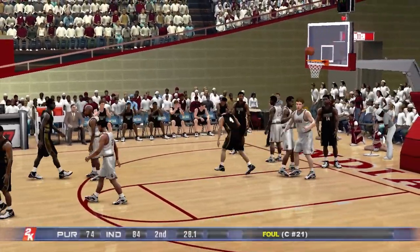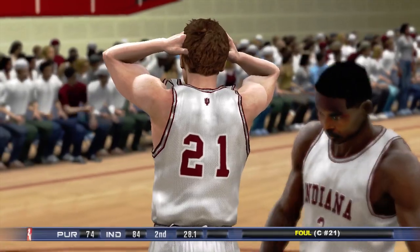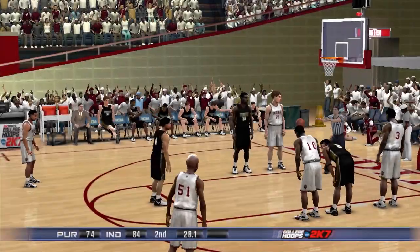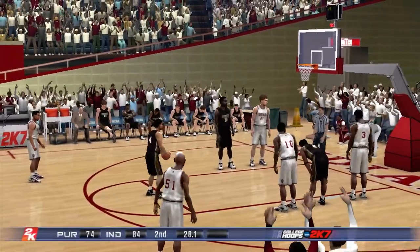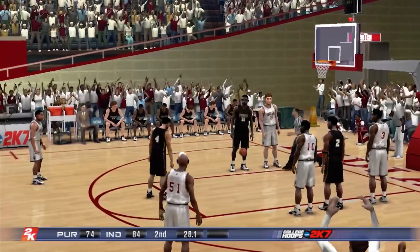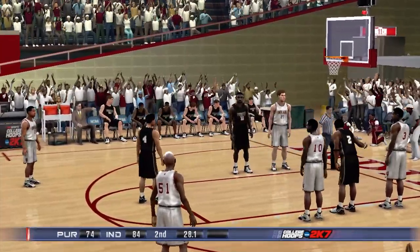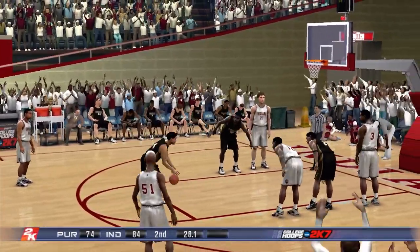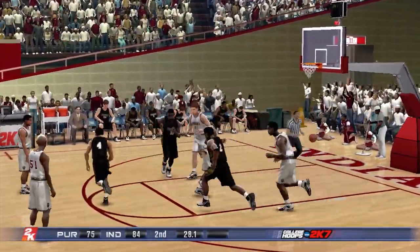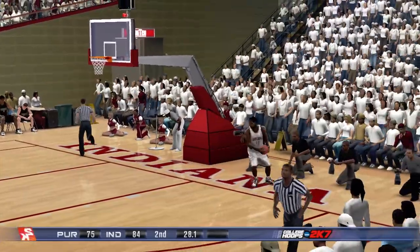Number four, off the inbound, defensive misses, foul. But he'll get two shots from the line. That's his third personal foul. Seven, team foul. Off on the first. Gets the second, and that brings them within single digits.